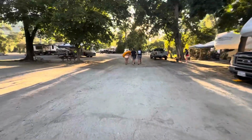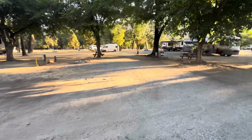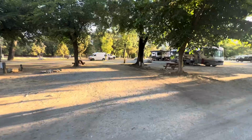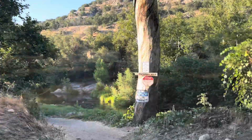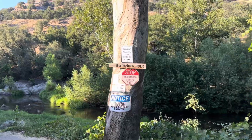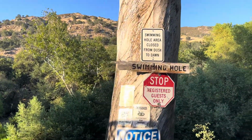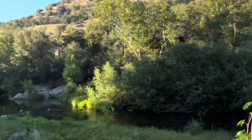And we're walking to the swimming hole. These are some of the pull-through sites. Walking down to the swimming hole. Watch out for snakes. No glass. Closed from dawn to dusk.